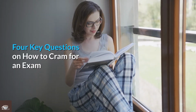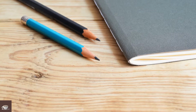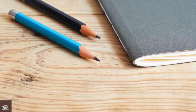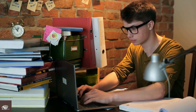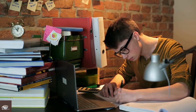4 key questions on how to cram for an exam. 1. How much time is left? Confirm from your exam timetable and calculate the amount of time you still have before the exam starts. Once you know how many hours you really need to work, you will know how to segment your exam preparation time and determine how to study effectively while cutting away the non-essentials.